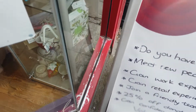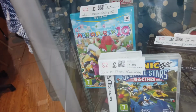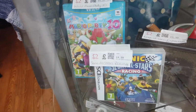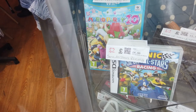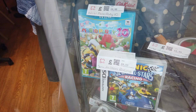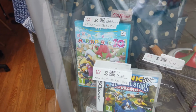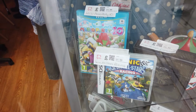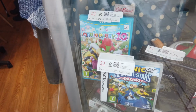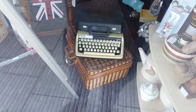I also came across a few more games, for example this Nintendo DS Sonic & Sega All-Stars Racing game, and Mario Party 10 for the Wii U. I was tempted with the Wii U game because I want to build my Wii U collection. I've mentioned previously that I'm trying to do that, but for £10 I don't know, I just didn't want to spend that much on Mario Party 10. Yeah, I'm definitely doing some window shopping today.